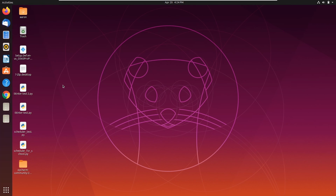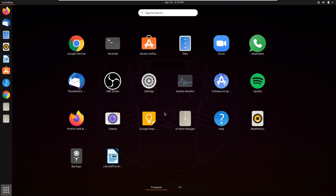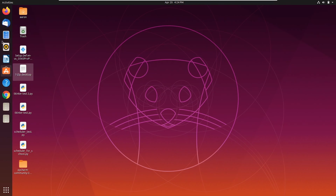As soon as I'm logged in, I'm greeted with the Ubuntu user interface. Personally, I think this background is really cool, like way cooler than the Windows default background. So Microsoft, get on it. So now you can see I have my applications. They're all here. And I have my favorites. So it's similar to how you'd see it on a Windows or a Mac OS machine.